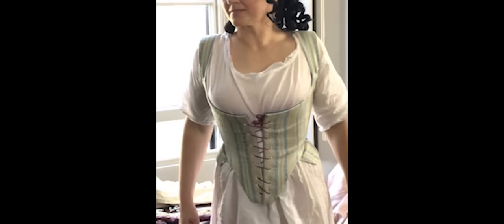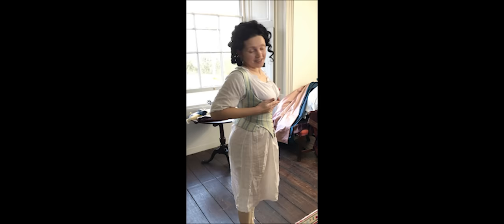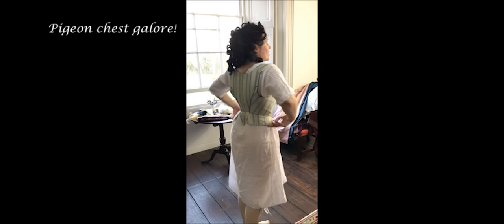As you can see, the emphasis at the moment is not so much on flattening the chest, but the opposite. Boobs out, basically. Very much a pigeon chest look, very fashionable in the 90s. So that's how it's achieved. You can still get nice back support and support here, but it's nothing like before. Right, next layer.